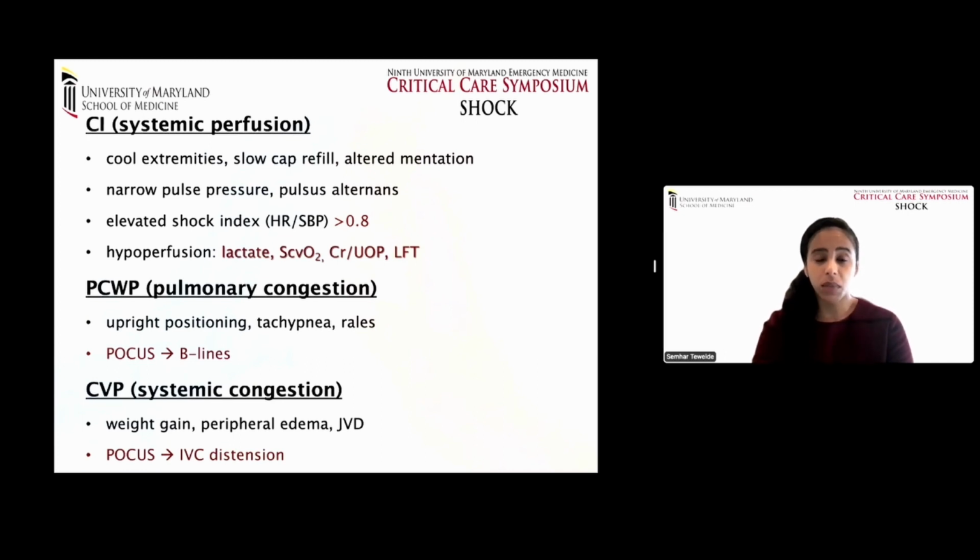Two things that I didn't mention with systemic perfusion are, I think, very vital. It's looking at your pulse pressure. So noticing you have a narrow pulse pressure is indicative of end-stage heart disease. And then pulsus alternans. For those that don't know, it means when you're checking your pulse, you usually have a patient that has an initial bounding pulse, and the next pulse is rather thready and weak. And this is also indicative of end-stage disease.